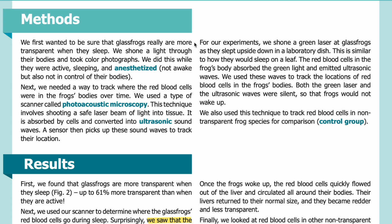Methods. We first wanted to be sure that glass frogs really are more transparent when they sleep. We shone a light through their bodies and took color photographs. We did this while they were active, sleeping, and anesthetized, not awake, but also not in control of their bodies.